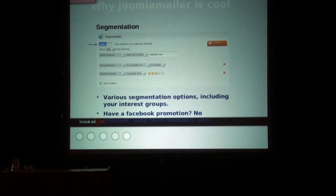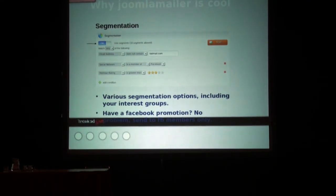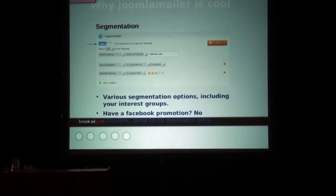So here's a couple examples that I was talking about. If you don't want to get a lot of spam complaints, you know, just exclude Hotmail. Those guys seem to be very eager always. Your social network, your member ratings, this is a good one to filter out people that just won't open your emails. MailChimp generally gives them a pretty good score.